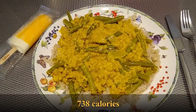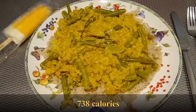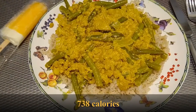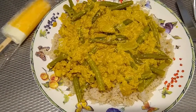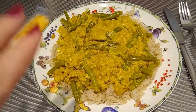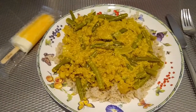Now, this is with the 0% fat quark, which is a cross between yogurt and cream cheese, which is 52 calories per 100 grams. I actually looked up what creme fraiche or sour cream is, and the one we have here is just under 300 calories per 100 grams, which is a crazy difference. Would this be creamier? Would this be nicer with real creme fraiche or sour cream? Yes. I'm not going to deny that. Absolutely, it would be nicer.